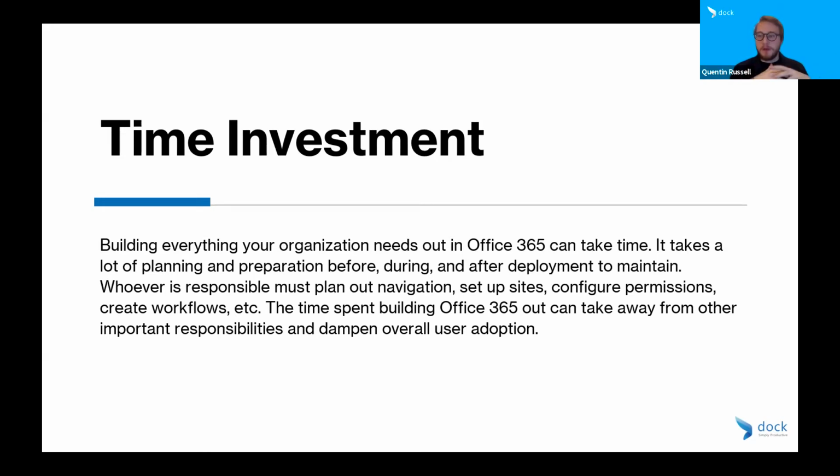And that's just one small facet. And the larger your organization gets, the more and more time it's going to take to really get into Office 365, get people set up, get them ready to go. And the longer that takes, the longer it takes to roll out and deploy, the less and less people are going to be interested in actually getting involved and using Office 365. And it can just have a major negative impact on overall user adoption.